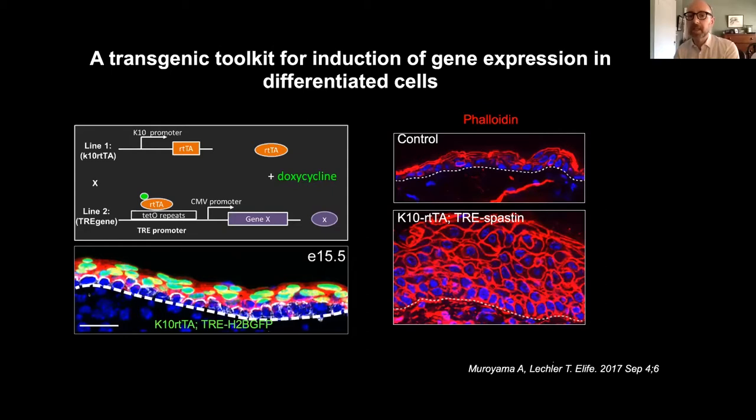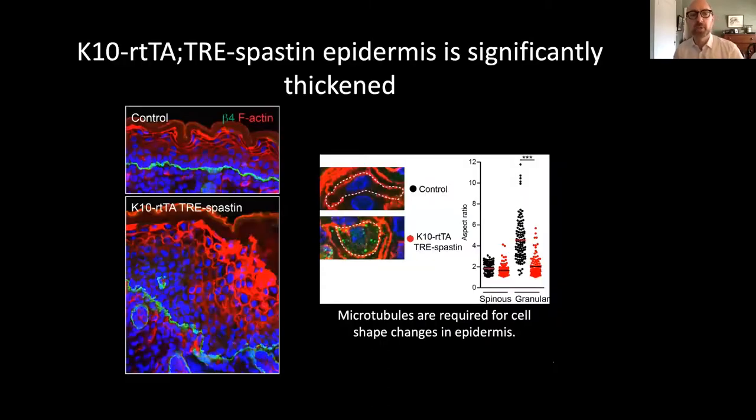And in cell types where I thought microtubules were going to be really important for cell shape and physiology, like the very tall columnar cells of the intestine, they actually have very subtle roles. And in the skin, where going in, I wasn't really sure whether they'd have much of a role at all or not, they really had a profound effect. And so we're really interested in what's driving this really dramatic change in the architecture of the epithelium.